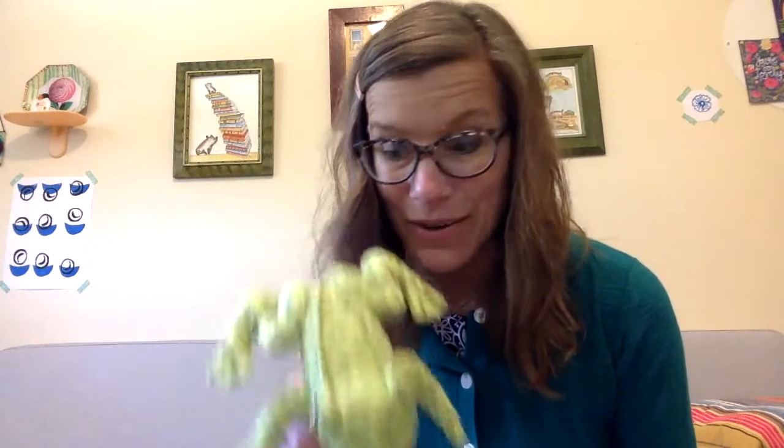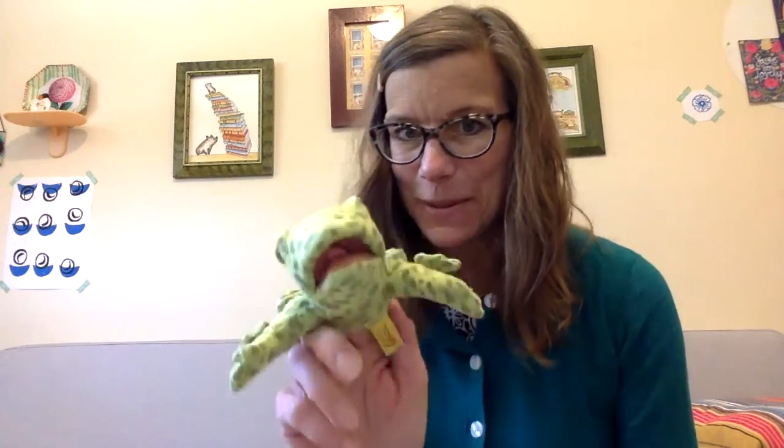There's something in my garden. Now what can it be? There's something in my garden that I can't really see. Hear its funny sound. Ribbit, ribbit, ribbit. Who says ribbit? A frog is what I found. Ribbit, ribbit, ribbit.